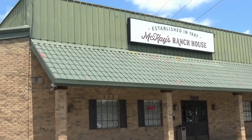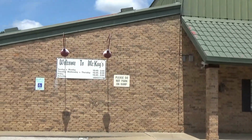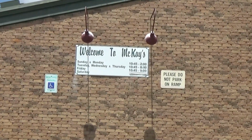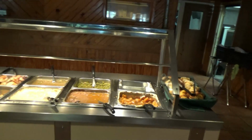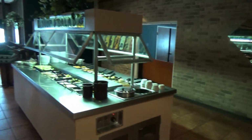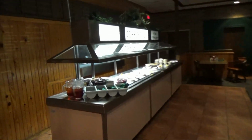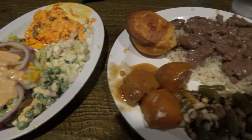By the way, they do have a Walmart here. And if you're looking for a recommendation where to have lunch, I suggest McKay's Ranch House. They have an American food buffet with a salad bar and a dessert bar. So how does this look, folks?